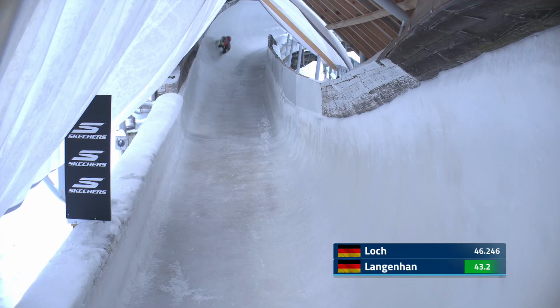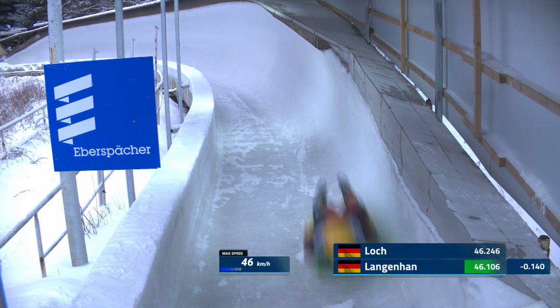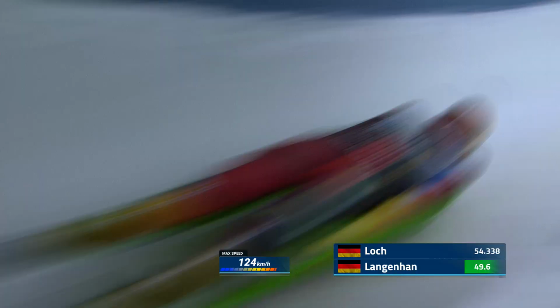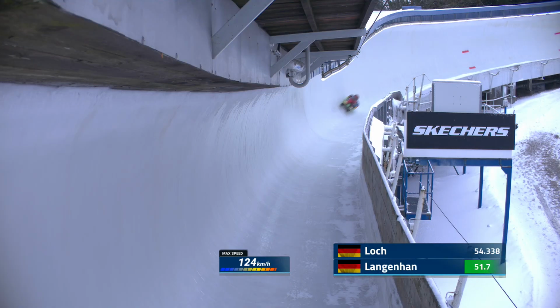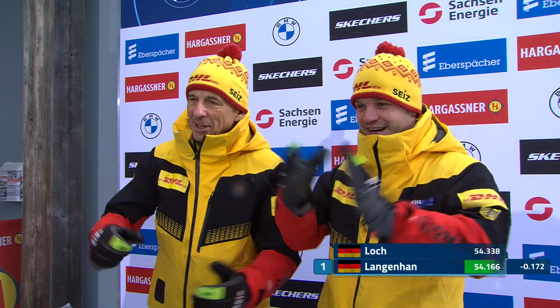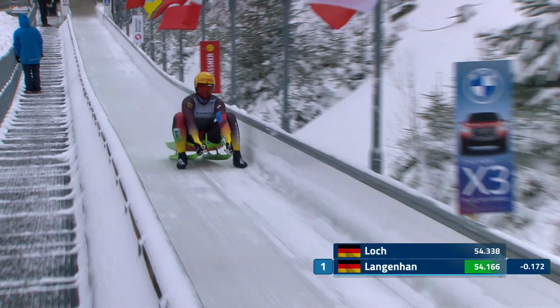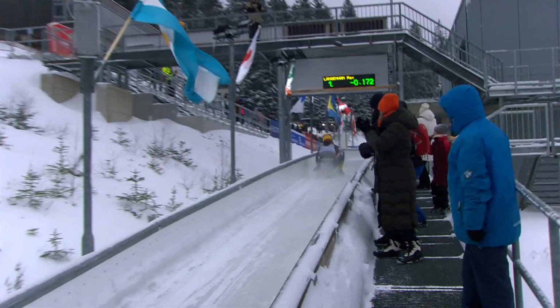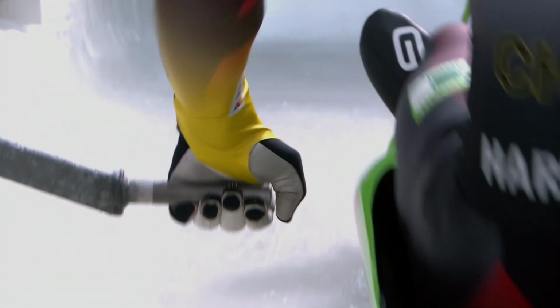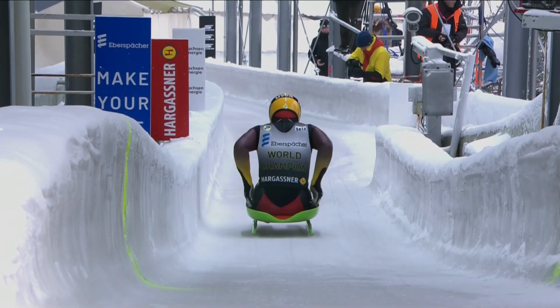These are even better lines than Felix, as Max Langenhahn should take the lead. Beautifully done. He will stay in the green into this bottom section. Looking very clean there. Max won the opening race of the season, had one additional podium, that was in 3rd place. He sits in 2nd place in the World Cup standings behind Austria's Nico Gleiche, who will be next to go.